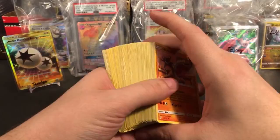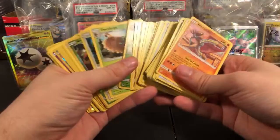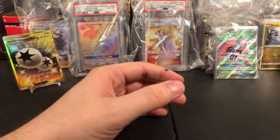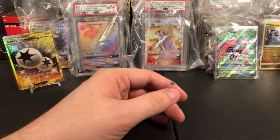Look at all this cardboard, man. So much of this is not valuable. It's interesting because they slip in a few valuable cards, right? Like secret rares, full arts. But you purchase a lot of these cards and we know they're not valuable. Nobody wants to buy them. You got bulk guys who are like, ooh, I'll give you 3 cents per card or something like that. And it's like, what? I'll give you 1 penny for that energy card.